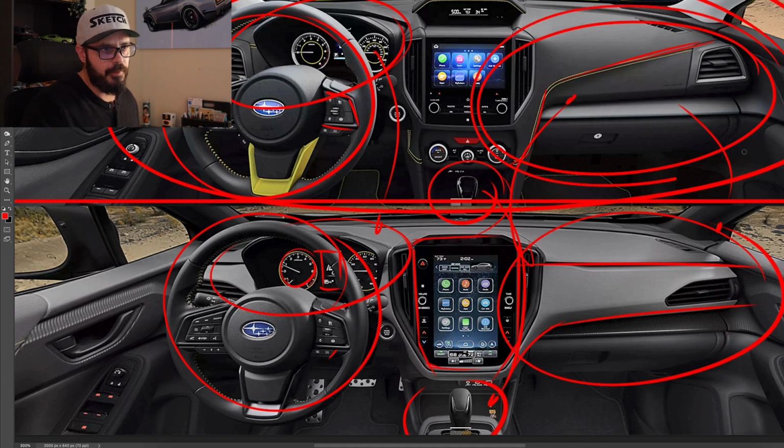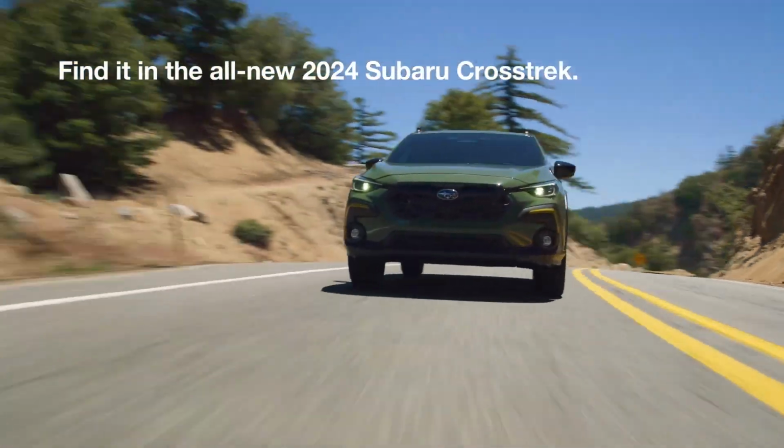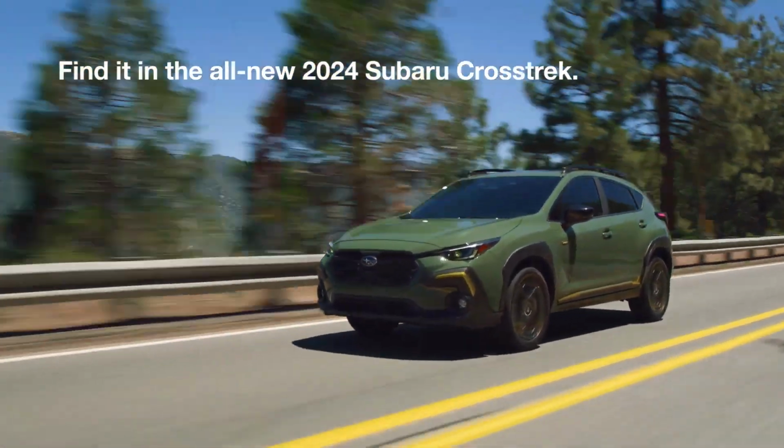I think I prefer this styling over the new 2024 one down here, even though they both look pretty good and still both look pretty modern as well. Even though it only comes with an automatic transmission, I still think the Crosstrek is going to sell really well because it is, after all, a very good value.